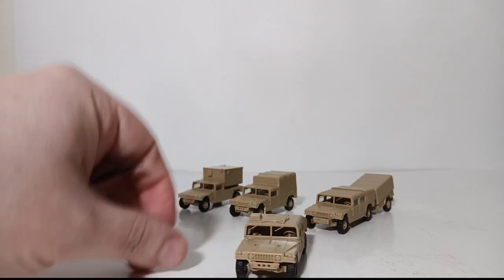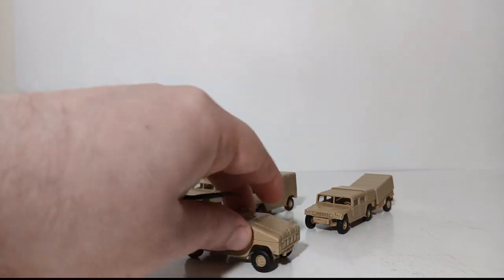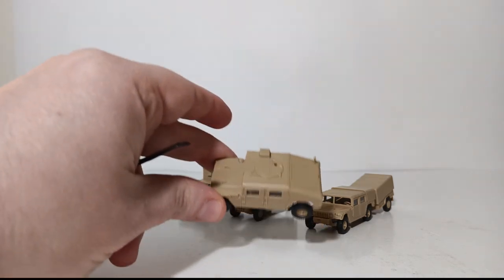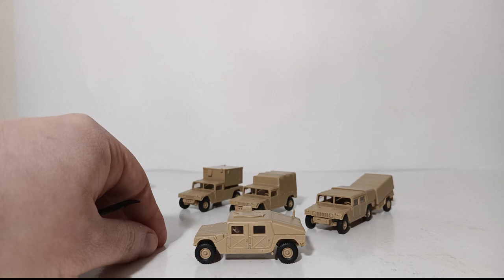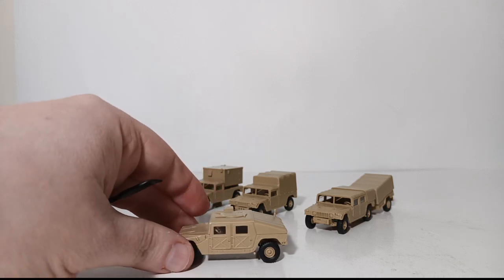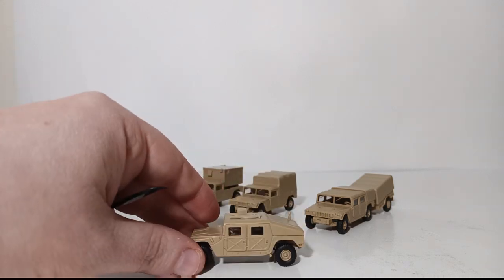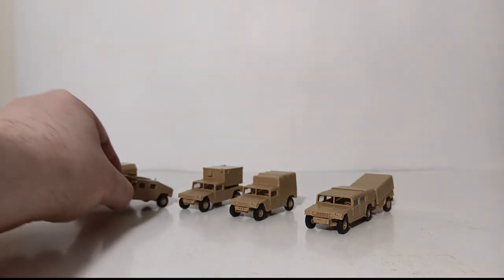This is, again, my favorite version of it. I haven't done anything to this in terms of the model. I plan to do a lot to it. And if I can ever find a handful of these, I'd like to do them in several different colors. It's nice to have a tan one, but I'd also like to do one in maybe the NATO camouflage that would reflect a Humvee from the early 90s. So that would be nice too.